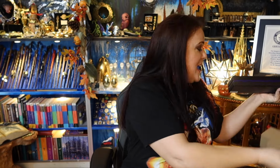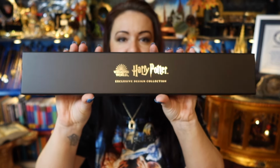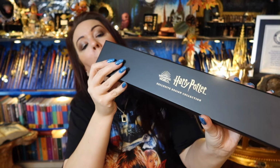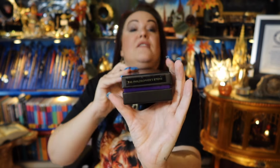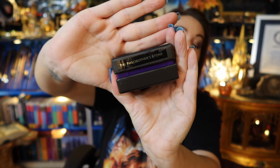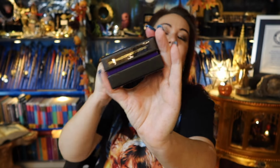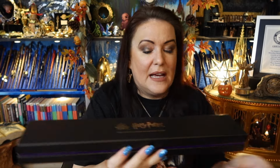We have a box. Okay, so this is the exclusive design collection. It's the Wizarding World exclusive design collection. And this side, it'll tell you what wand it is, if that's actually in focus or not. The Philosopher's Stone. There we are. Okay, so we're ready. I'm so excited.